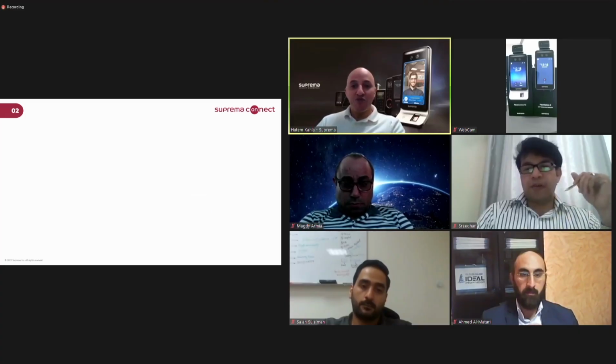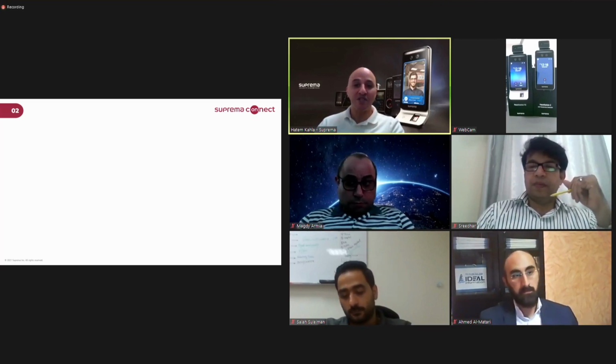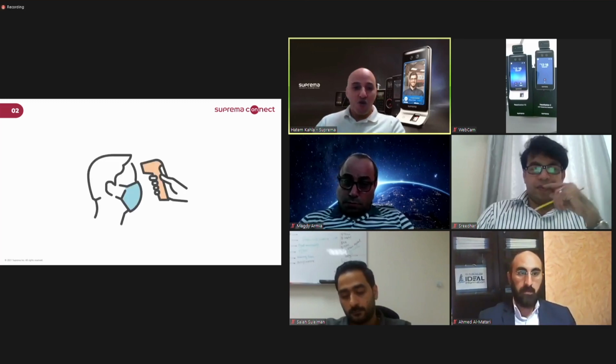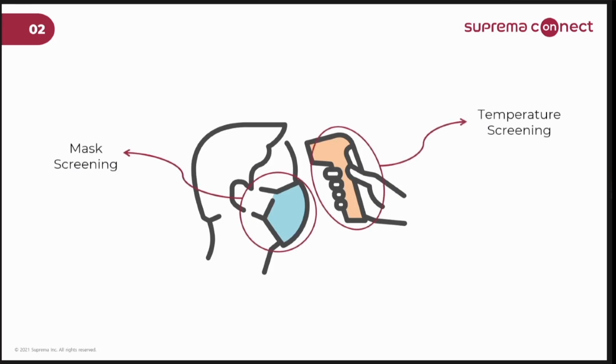Now, let's move on to what we have done to address and offer solutions to better manage the health concern with COVID-19. And of course, regardless wherever you are, we have all become familiar with this picture as it became mandatory to wear a mask and have the temperature screened. The F2 makes all this process very easy and quick, as you can choose to include or omit certain screening measures based on what you want to enforce for your facility.